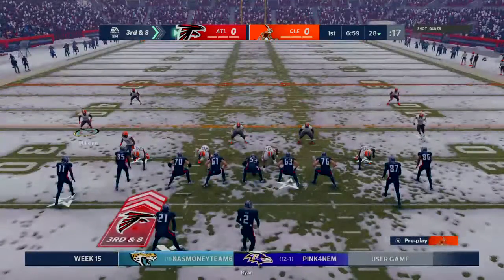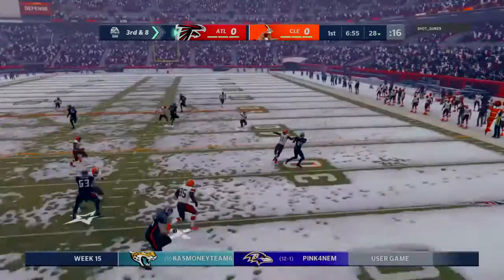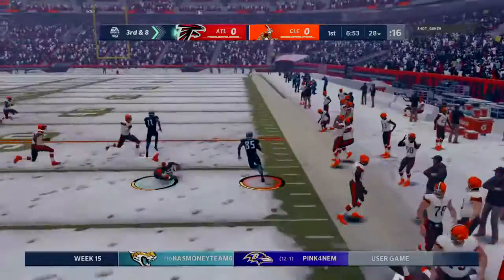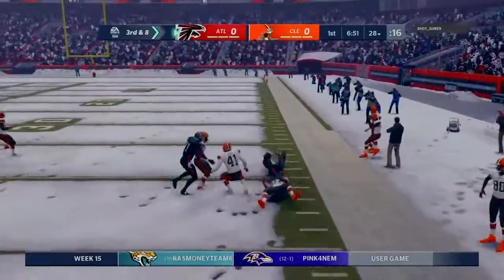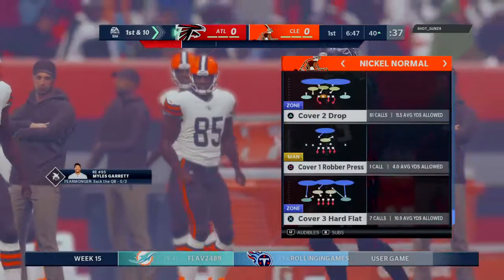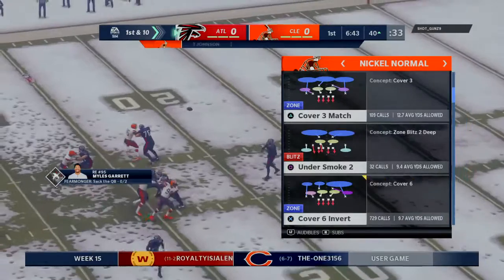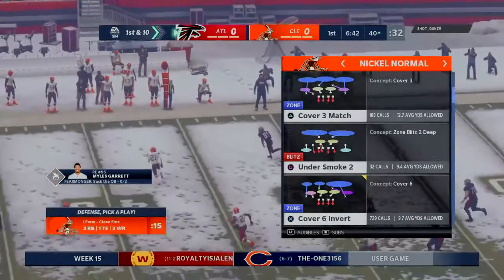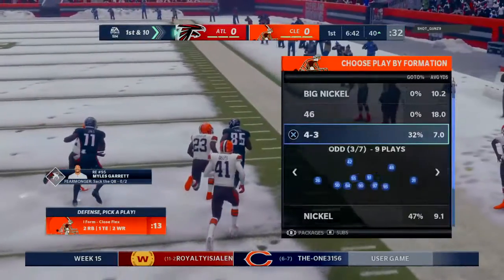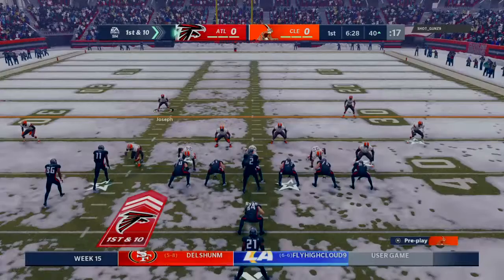This is 3rd and 8. Now it's Ryan. Quick hitter here, it's complete. And they've got it well across midfield down to the 40 before it's all said and done. The previous play, they barely got back to the line of scrimmage. Now they pick up over 30 yards. So the big play moves them all the way across midfield to the 40 now for 1st and 10.